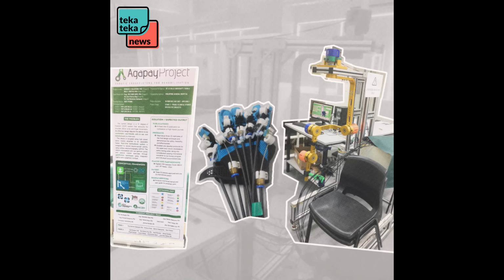The Agapay exoskeleton was developed with funding from the Department of Science and Technology, Philippine Council for Health Research and Development, and in partnership with the UPPGH.